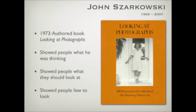The Village Voice wrote, "Looking at Photographs has been called a masterpiece of its kind and confirmed what many critics believed all along, that Szarkowski is just about the best writer in the field." So pretty good set of reviews. That wouldn't be too bad if that was your book, right?